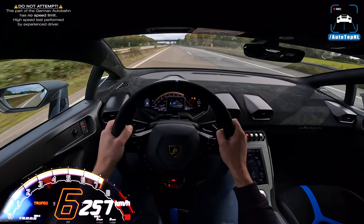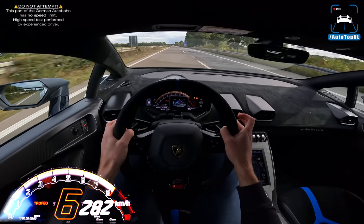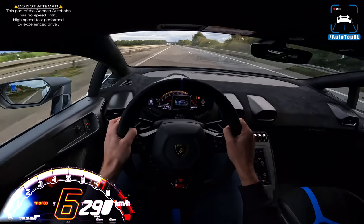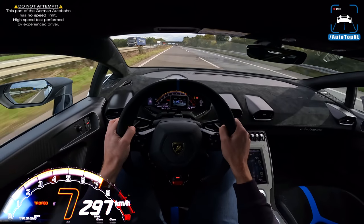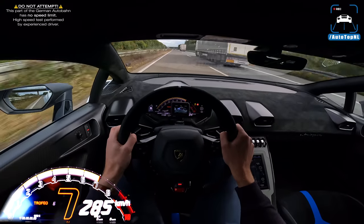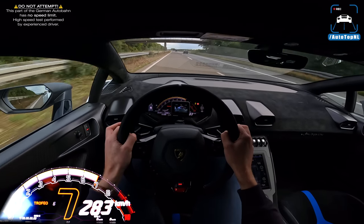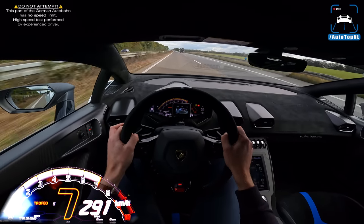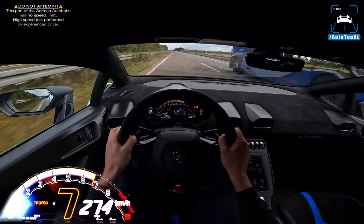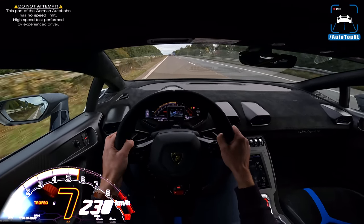So Lamborghini are going to build as many of these as there are orders, basically. It's not a limited run, so I highly suggest everyone orders one of these so I can pick one up in a few years. Man, what a car.